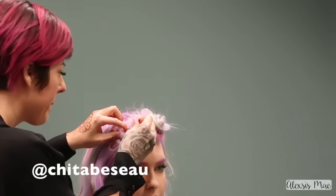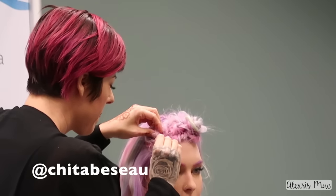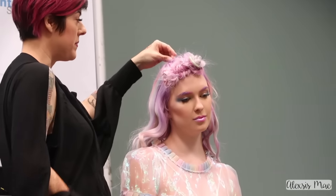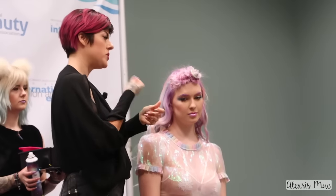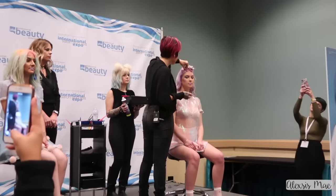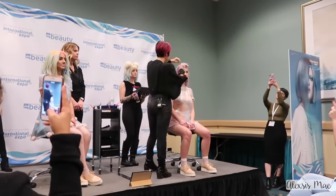So either you Dutch braid at the base and then fishtail the remainder. I actually Dutch fishtailed from the base. So it's just a two-strand braid. And then it makes it so much frothier. And I think this. Okay.